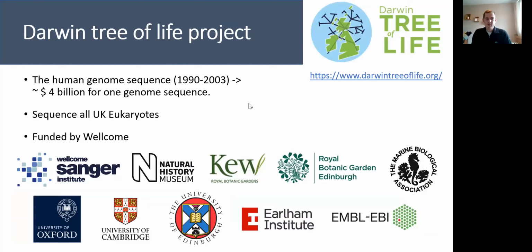So the Darwin Tree of Life project is a successor to the Human Genome Project, which took just over 12 years and more than $4 billion to sequence a single genome. That's the human genome. The Tree of Life project wants to do sequencing, but rather than doing one species, we want to sequence every single species of eukaryotic organism in the UK. So very ambitious project. It's a very interdisciplinary and collaborative project.